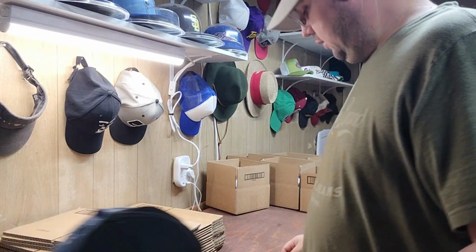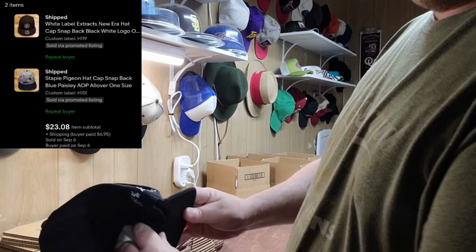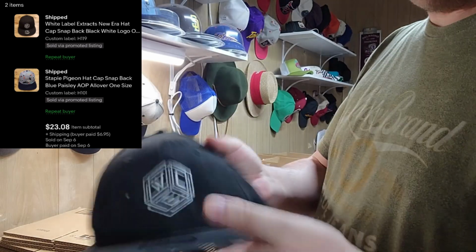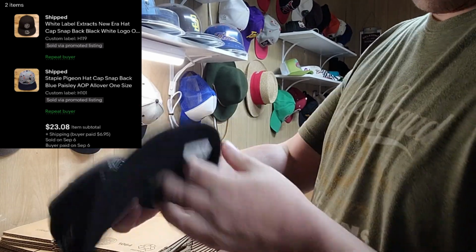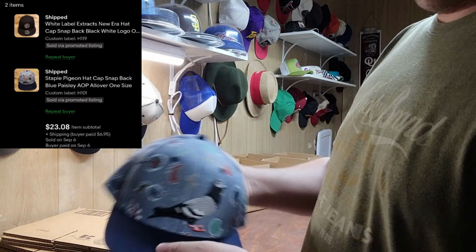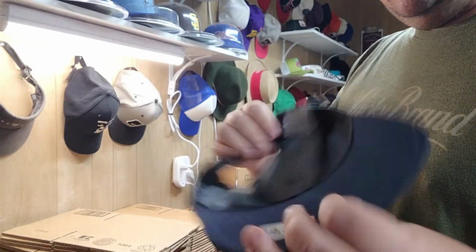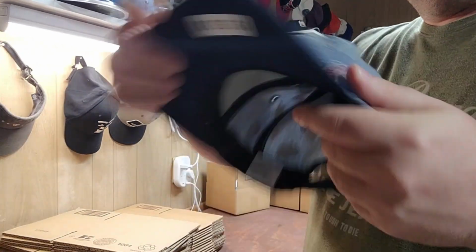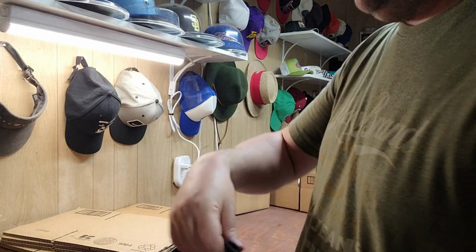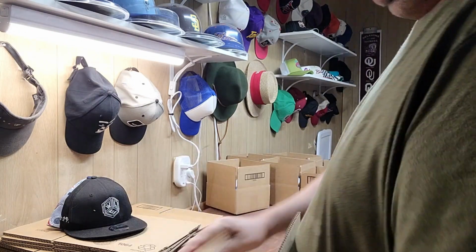Next up, we had another combined order. This was, let's see, with white label extracts. I don't even know exactly what that is, but it took me a minute to find the logo and what it meant. And then this pigeon hat, which was also in our unboxing video a couple days ago. It's made by Staple. Never seen a pigeon hat before. Found out they sell between 15 and 25, and so I sold that one.